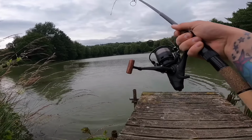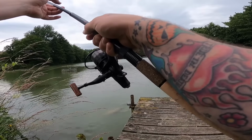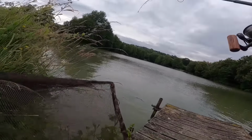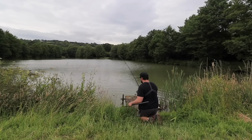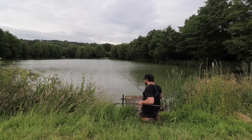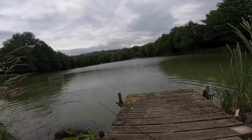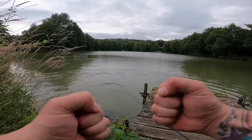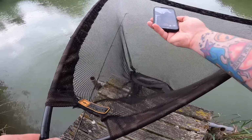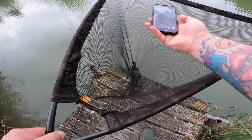No one else on the lake today. Fishing is lovely. Mature reservoir, and it is a lovely mature overgrown reservoir, lovely trees around it, and looks like we got ourselves a fish. Oh, he's in the net. Cool. What a result that was. That was quick. Get in there. 5 minutes in the right place. Got myself a common off the top. Happy days.